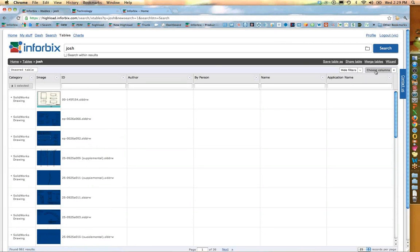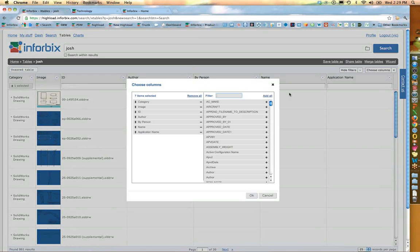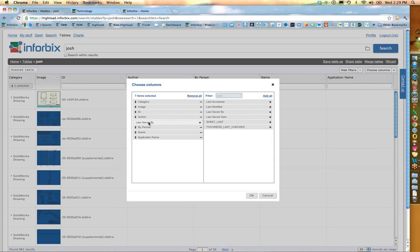Now I'm going to choose the columns, because I want a specific report. Again, remember, this is information that's being aggregated and pooled from many different places in the company, right? So what I want is the last saved, and I'm just going to put that here next to last saved, and I want the approved by, because I want to see how often these were approved.